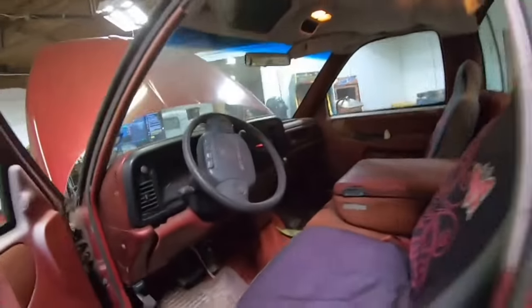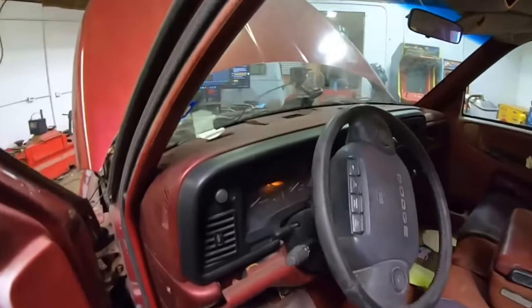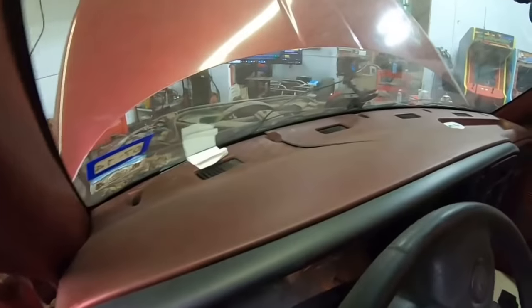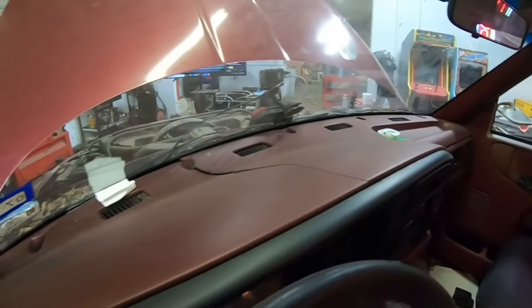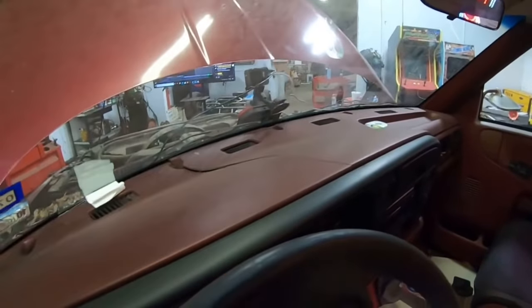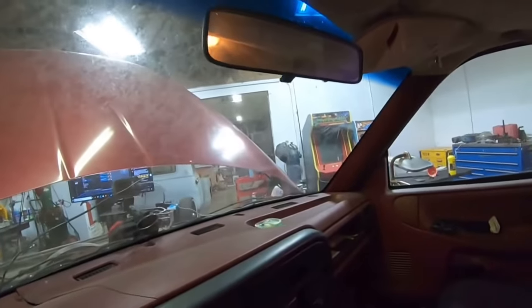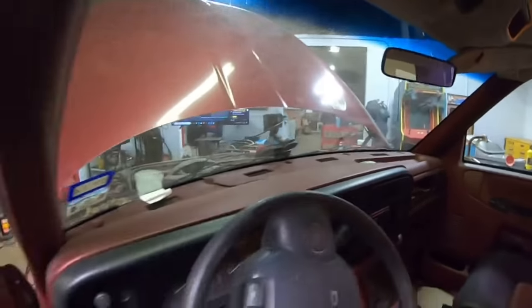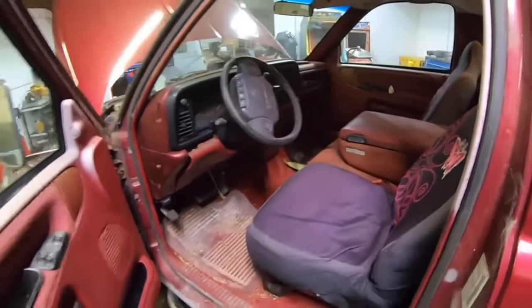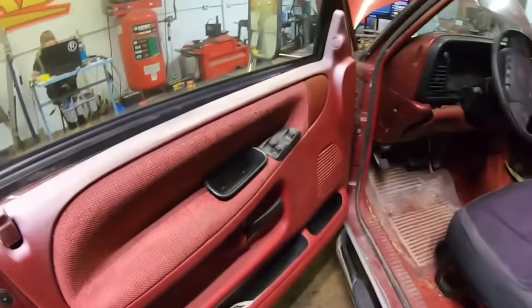So on the interior here, what these trucks are super known for is the dashes are normally so bad in them. You can tell right here we've got one crack in it, and that's the only crack that I've seen, and it matches the windshield, if you can see the crack that's in the windshield there. Everything's red, which I guess was a cool thing back in the 90s to have the red interior. Does have power windows and power locks.